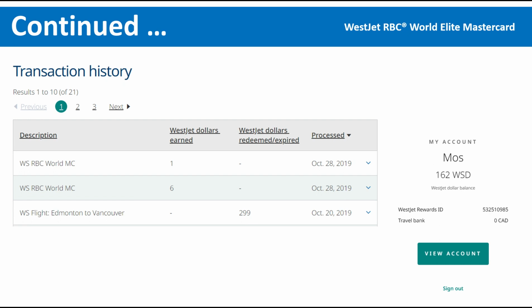With the WestJet dollars, there are some terms and conditions. For example, you can only redeem as low as 99 WestJet dollars. So if your travel for any reason costs less than $99, you cannot redeem less than that, which is highly unlikely, with the travel cost usually being higher than that. And there's also a cap that in each booking, you cannot redeem more than 299 WestJet dollars, which is why, as you can see, for my return trip to Vancouver, we could only use $299 of the WestJet dollars that I had saved.